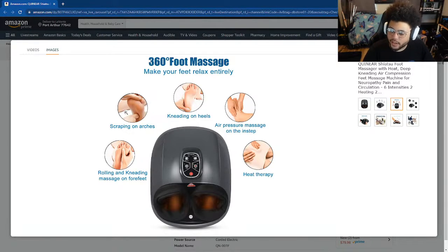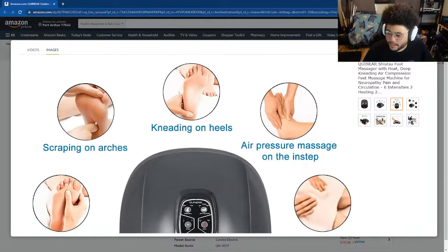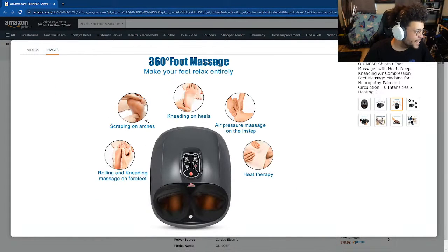The arch scraping always gets me because it always tickles me. And so I really don't like this part, but some people can handle it. I would be squirming. Kneading on the heels, air pressure on the instep. And then of course you've got the heat included.